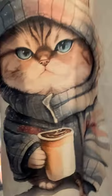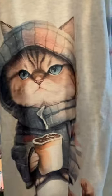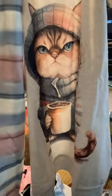Oh my goodness, oh my goodness. That is so cute, I cannot wait to wear it. Oh wow. And the back is just clean. Oh y'all. Oh. Yeah, I can't wait to wear it.